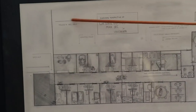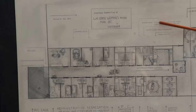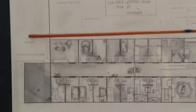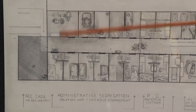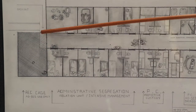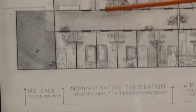Okay, so let's keep going. So here's your fenced-in recreation area. Like I say, there's just a ball. Now, we're going to go off the top shelf first. Here are the strip cells. So here's the back exit. So the clinic is over here. You take the back exit, you come on in, and here's the actual rec room outside, okay? So you see what I was talking about. There's the inmate, there's the flat ball.